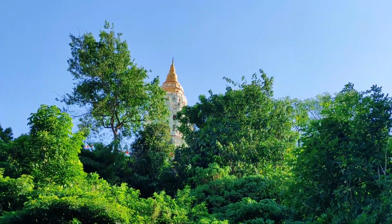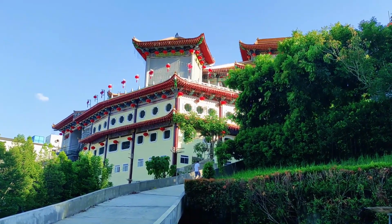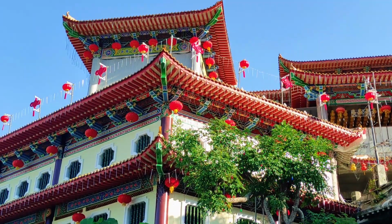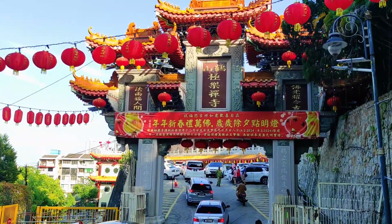In order to reach the temple, I needed to walk up the hill for around 15 minutes. It's also possible to go up there by car, taxi or funicular train, but I chose a budget option.